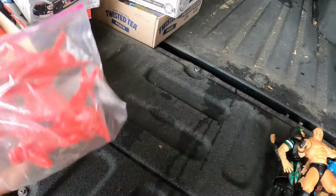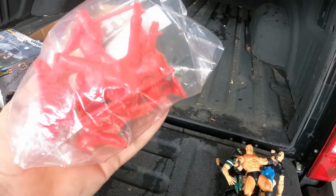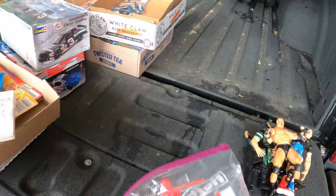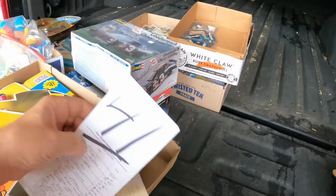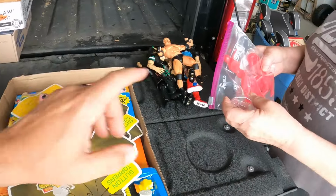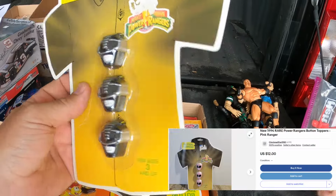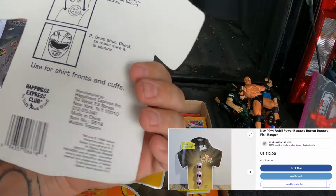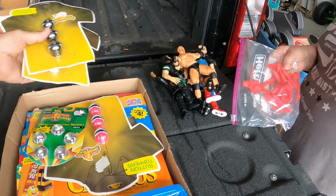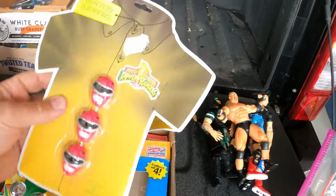I don't know. These Indians went with that Power Ranger a lot too. I'm sorry, nope, they went with these. So I picked this up for $5. It came with these Power Ranger toppers. These are from 1994. So I want to say these are right when they came out. So it's three of those: Pink Ranger, Black Ranger, and the Red Ranger.